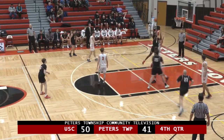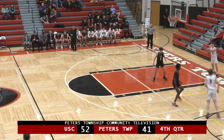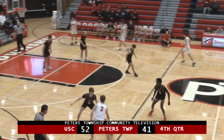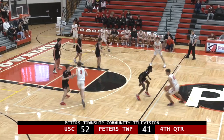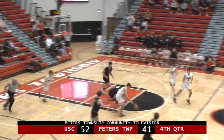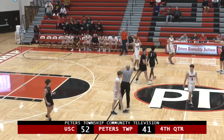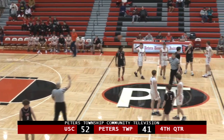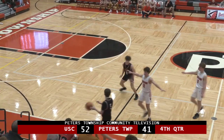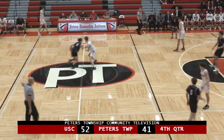Hall tries to go baseline, and he gets it to go. Nice strong right hand over Vaccarello. Dunbar pulls up. He can't get it to go. And Dunbar with a near steal, but they're going to get him on the foul. That's just Dunbar's second. 5:37 left. Panthers have stretched their lead out to 11 now.